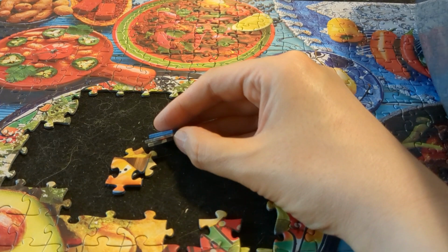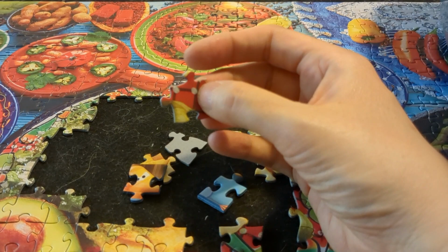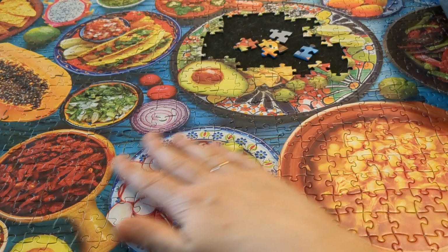You know, the Eurographics piece is quite sturdy. I have nothing to say about it. It doesn't have the grippy texture that Cobble Hill has, or the slightly grippy texture that Ravensburger has. That's for sure. I did have a few false fits with this puzzle, but it was easy to tell that they were false fits. And let's see, I don't know if I'm brave enough to do a puzzle pickup, but anyway, let's finish this puzzle.